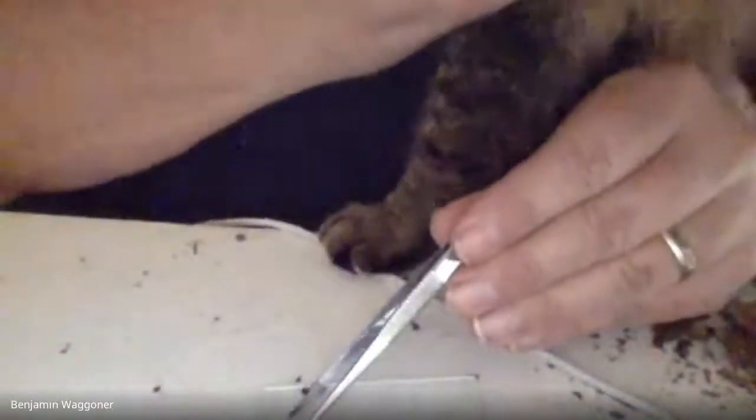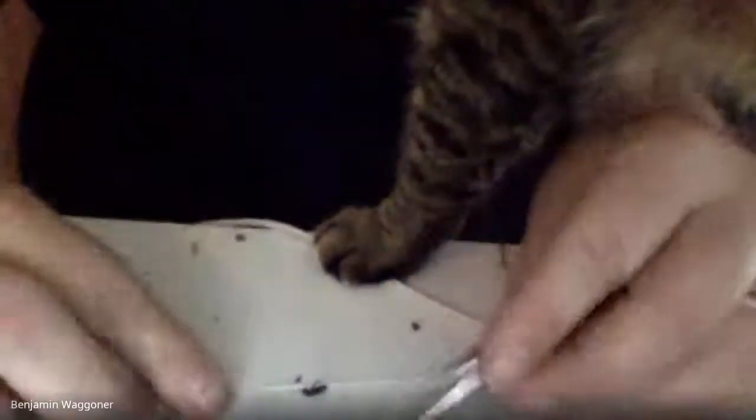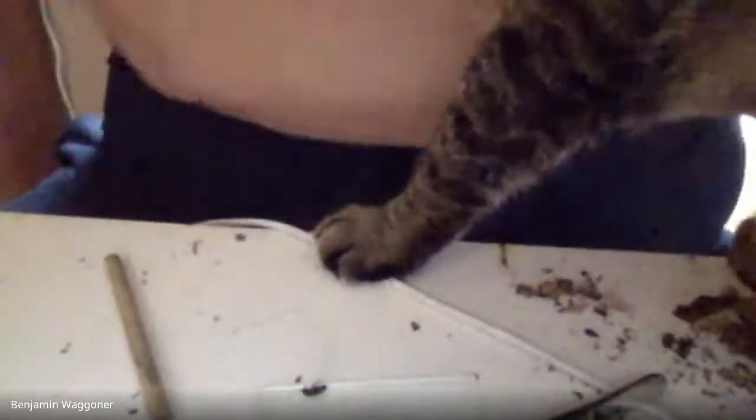Hi, cat. Hey. Cat, please get off the table. Good kitty.